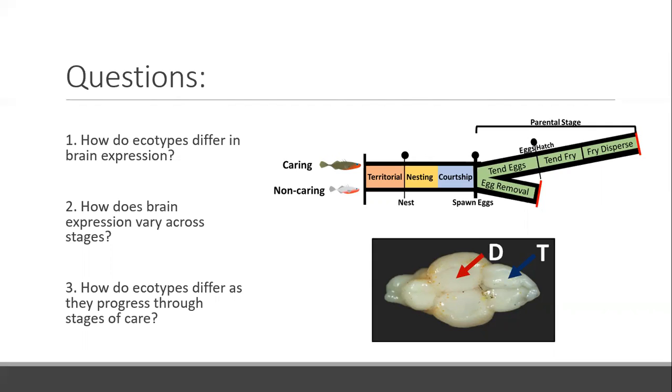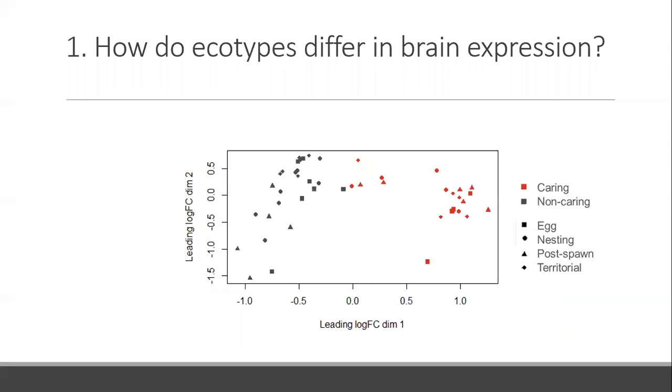So to address question one, how do the ecotypes differ in brain expression? This is an MDS plot of all of the samples where each different point is a different sample. The red points are from caring fish, the gray points are from non-caring fish, and then the different shapes represent samples taken at different time points. And you can see from this that a lot of the variation is explained just by the ecotype. So ecotypes seem to significantly differ in their brain expression.